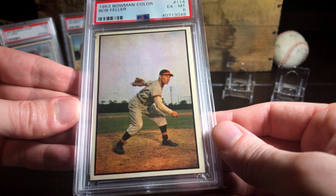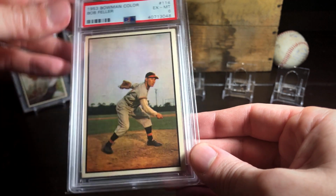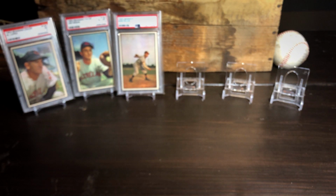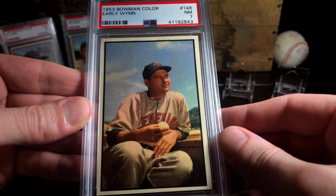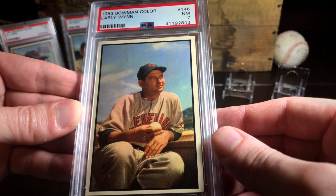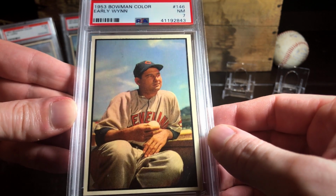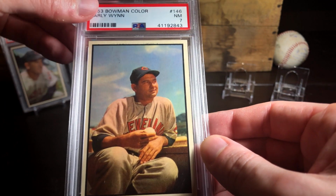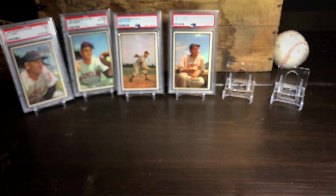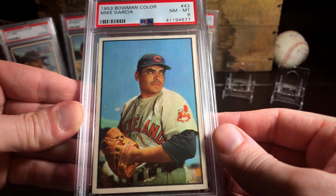Pretty sure this is the only spring training card for the Cleveland Indians in this set. Great shot of Feller. Also Hall of Famer Early Wynn. Great shot of Wynn. Tough competitor. Definitely not somebody to mess with, and you can see it right there on his face. He threw at everybody and anybody. Mike Garcia, another workhorse for the Indians.